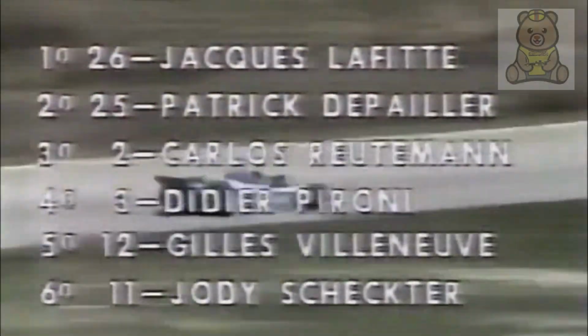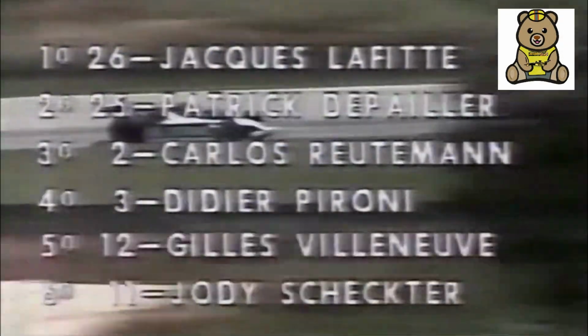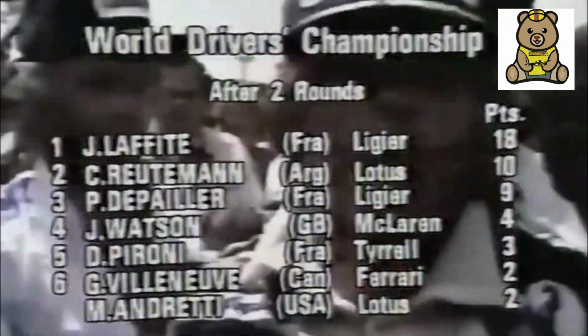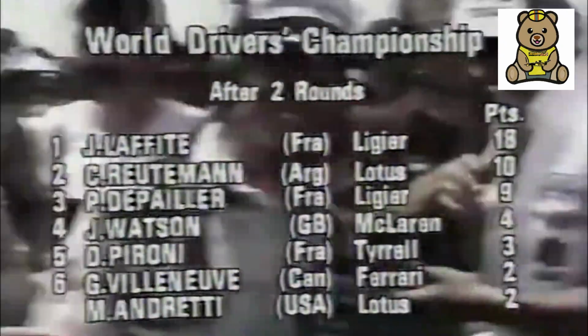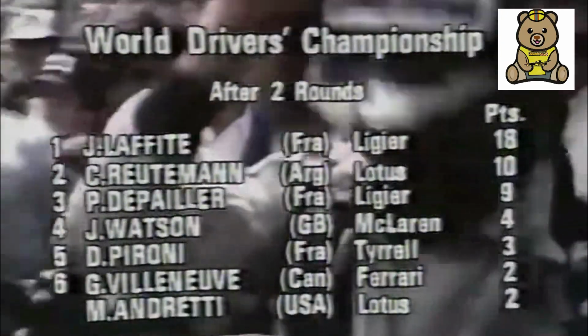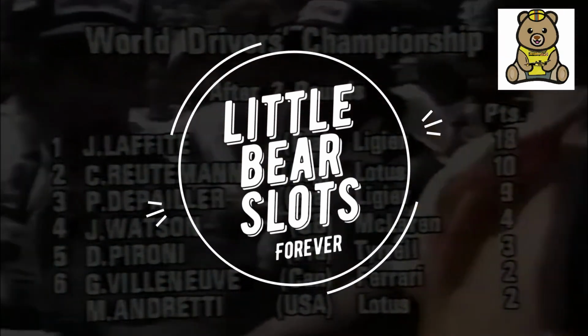Jacques Lafitte wins from his teammate Depailler, Carlos Reutemann in the Lotus third, Didier Pironi in the Tyrrell in fourth position, Gilles Villeneuve Ferrari in fifth place, and the last World Championship point scorer Jody Scheckter in the Ferrari. But the worry for the whole Formula One circus from now on is Jacques Lafitte and the wonderful Ligiers. Jacques Lafitte leads the World Championship, 18 points. Then Reutemann and Depailler second and third. John Watson, the top British driver, Didier Pironi in fifth position, and tying for sixth, Gilles Villeneuve and Mario Andretti with a mere 2 points.